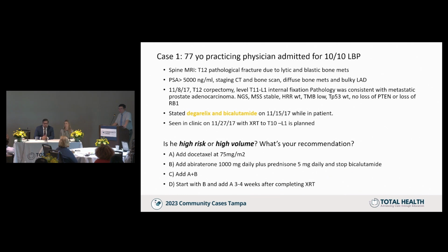As Dr. Zhang alluded to, you could likely combine both per PEACE-1. The benefit there also was seen more towards the higher volume group, and that was both radiographic PFS and OS. And so that's also potentially an option. I will say his molecular profile doesn't really look very high risk, and he, again, doesn't have many visceral mets, so just bulky lymph nodes. So I'd probably lean towards B, but I see rationale for a few.